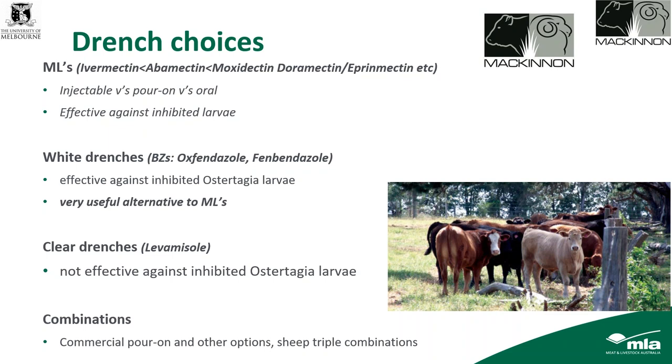With the white drenches, oxfendazole, fenbendazole, they're also effective against the inhibited larvae in the gut lining, and they're a useful alternative to MLs, that's for sure. Clear drenches, like levamisole, are not effective against inhibited larvae because they effectively just act to paralyze the worm and it passes through. But even so, they can be very useful in young stock up to 12 to 15 months of age. And now I think what's coming on, you've got combinations.